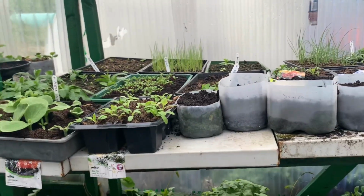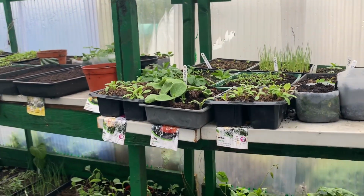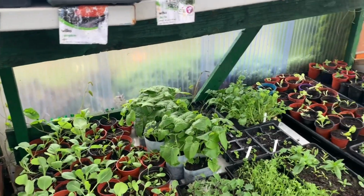We've just got to wait a few more weeks before we start potting stuff outside because there's still a chance of frost, so that needs to wait before we put anything outside. We don't want to get it killed by the frost.